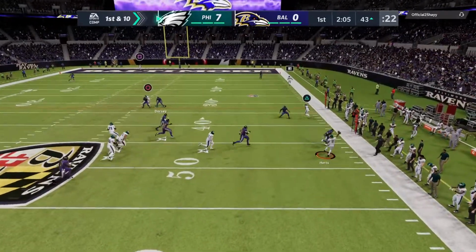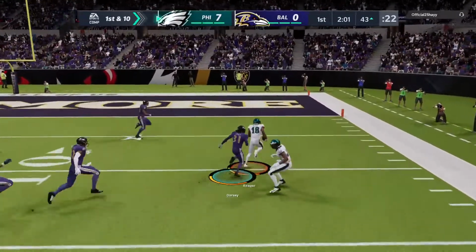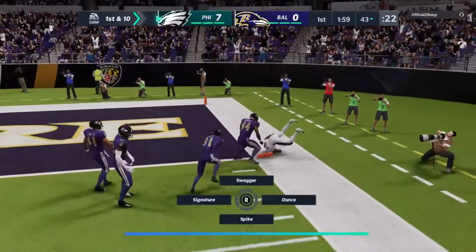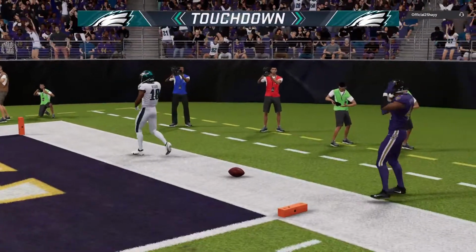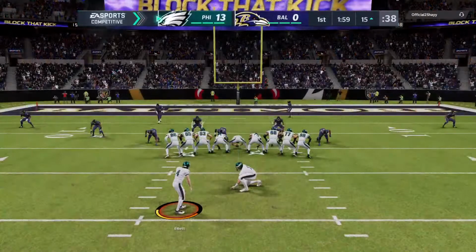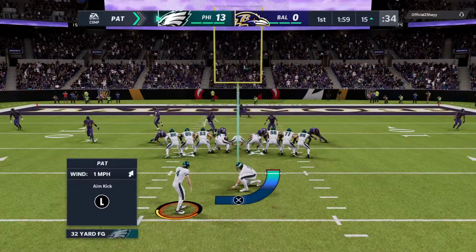On 1st and 10, it's Hurts. Eluding the pressure right. He'll get this complete to Jalen Reagor. And he is into the end zone. Touchdown, Philadelphia. Jalen Reagor, 43 yards. And the Eagles add on to their lead.